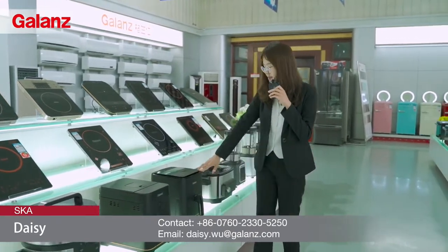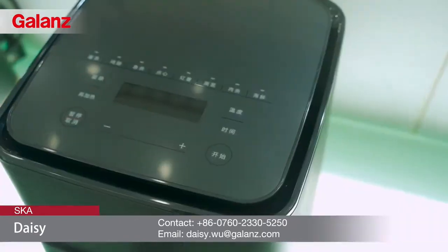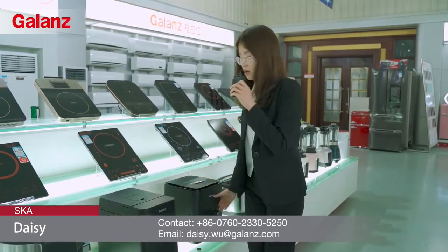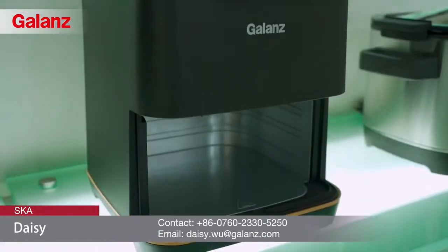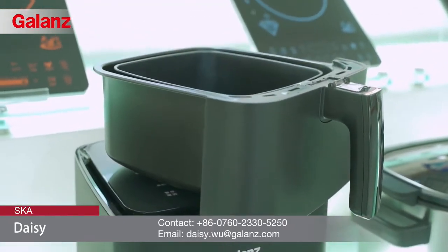Thirdly, we have this fabulous air fryer. We applied the whole LED display on it and the touch control. Also, if you open the air fryer, you can find this hydraulic air fry basket, which is removable and easy for you to clean after usage.